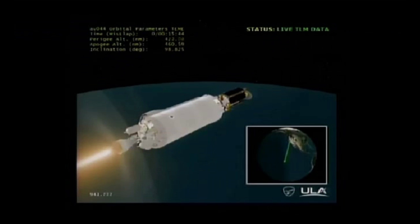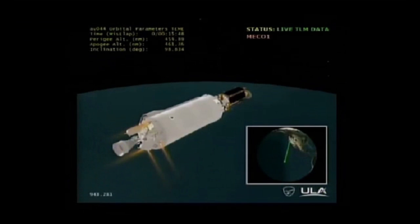And we have MECO. Engine shutdown looks good. We have 4S settling on. We'll have a 2-minute 49-second coast to the spacecraft separation.